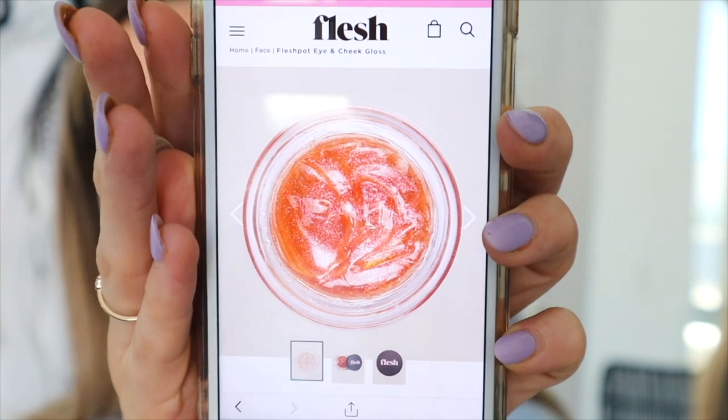They're so inclusive. Here's another one of their products, a Flesh Pot, which I could not get my hands on and I'm so sad it was sold out, but I'm definitely on the list for when that comes back in stock. And that's supposed to be inclusive for every skin tone as well.